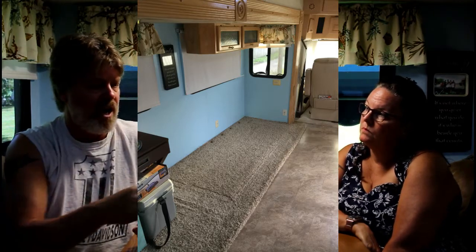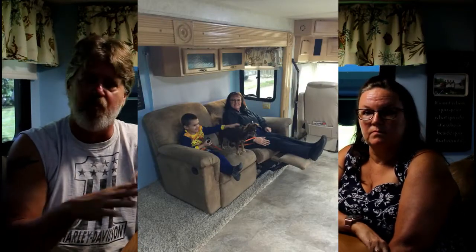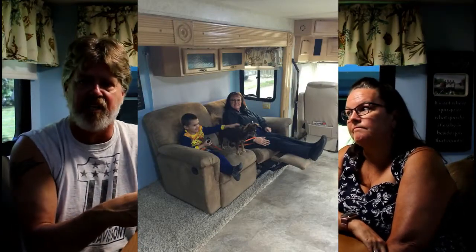And at our house, we had a matching couch with two recliners on either end and a love seat that both recline. We pulled the love seat. They're La-Z-Boys. They come apart in four pieces, simple to get in and out of a coach. So we brought them in and put them in here. Well, that gave us a little bit of room down here.